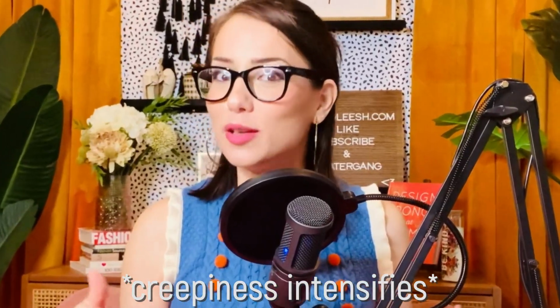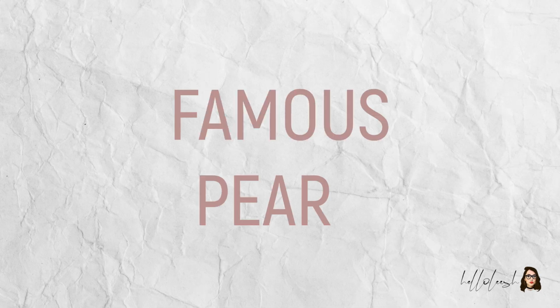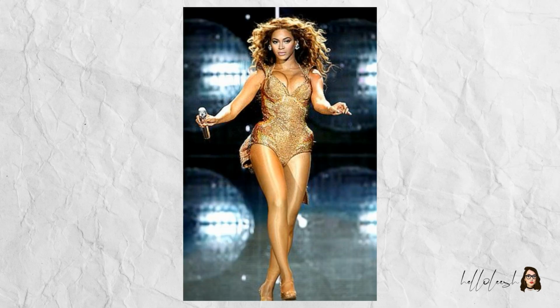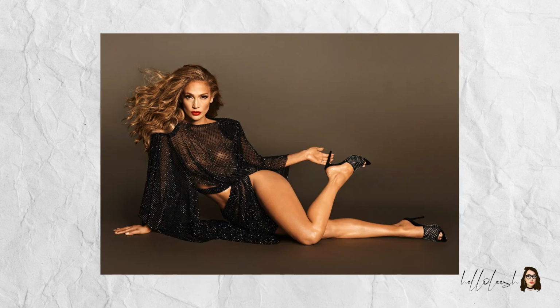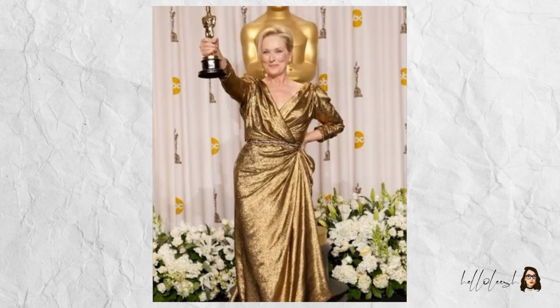Just make sure that you are not drowning your upper half in overly flowy tops that hide your defined waist. We want to see that defined waist. That's what it definitely comes down to. That's, I think, the key when it comes to a lot of these body types, is really seeing a defined waist. Famous people with pear-shaped bodies include Beyonce, Jennifer Love Hewitt, Jennifer Lopez, Rihanna, and Meryl Streep.